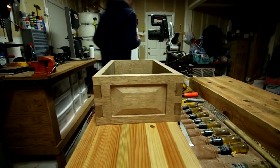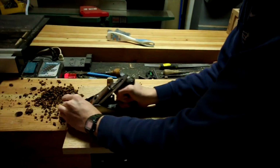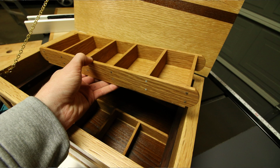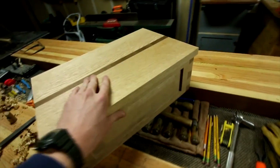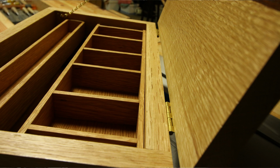Next is a jewelry box by Wesley. Wesley is 17 years old, and he's been woodworking for just a little over a year. And this jewelry box was a gift for his grandma for Christmas. The box is dovetailed together, and what I really like are the little trays in there. I think he nailed the look of those things. I like those little pins and the look of those corners as well. Just a really nice little box. Wesley has a lot of energy, which I like in his videos, so definitely check that out.